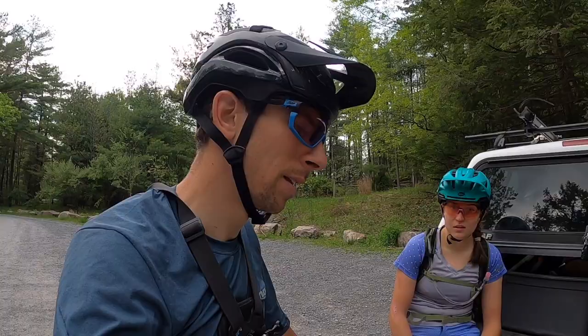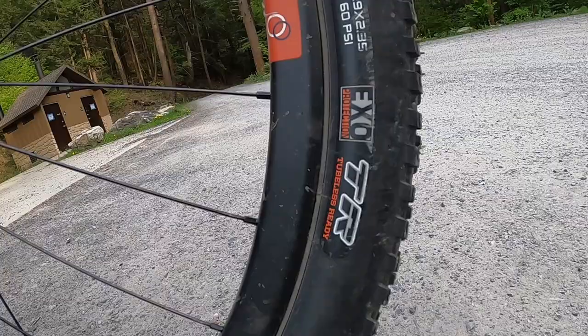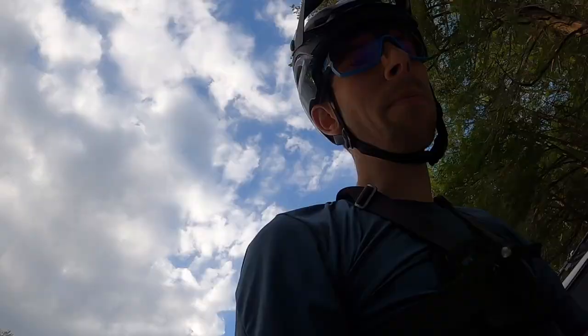So just a few things to touch on here before we conclude. First thing that I didn't really mention before is you're gonna want a tire that can withstand a lot of abuse here. I'm running Maxxis Recon Races, the 60 TPI version. It's got EXO protection. I would recommend some kind of protection, whether single or double layer. If you're running an XC tire, you might wanna think about running a CushCore. It's gonna want some kind of extra flat prevention.